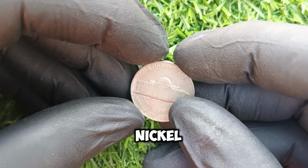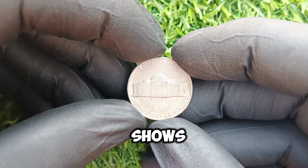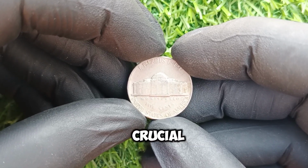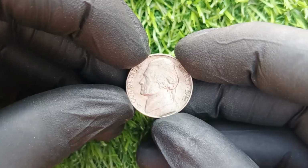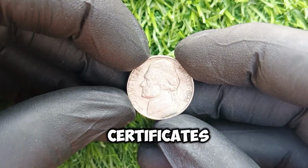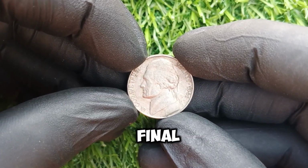Collectors search for this nickel using reference guides, online databases, and coin shows. Authentication is crucial because counterfeits and altered coins occasionally appear. Expert graders provide certificates that validate the coin's authenticity and condition, often determining its final auction price.